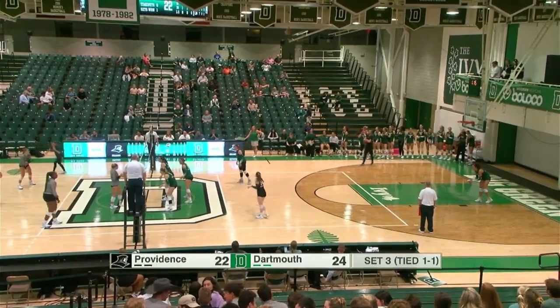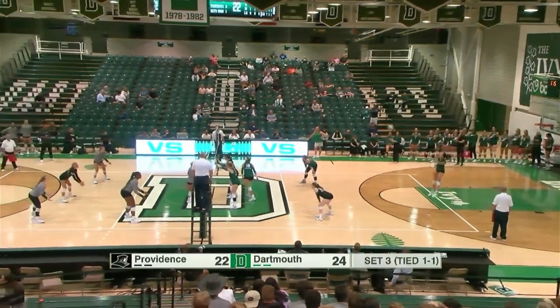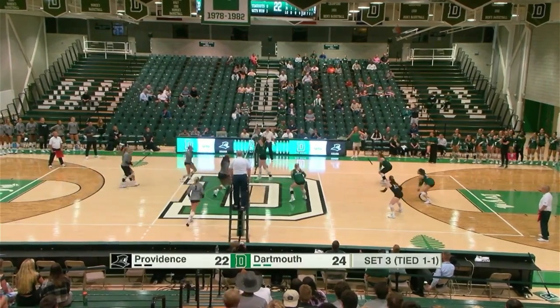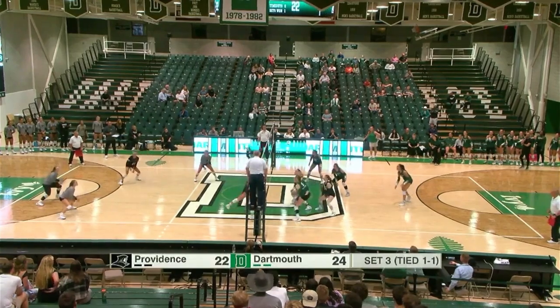And we've seen both teams battle back from some deficits, but it has to be at least 2 straight points for Providence here to stay alive. Nearly the last point right there. They'll keep this one going. Mullins the first touch, so Engstrom will set. Attack by Stevens.